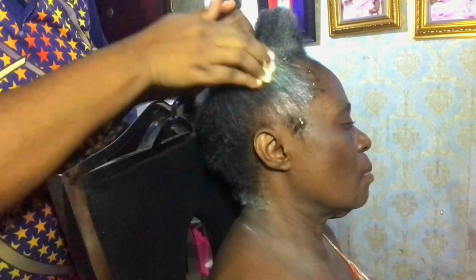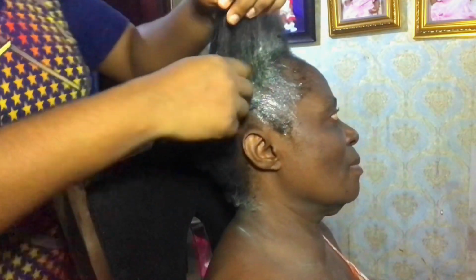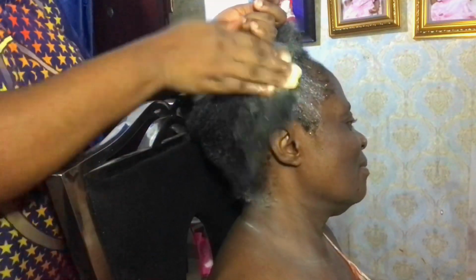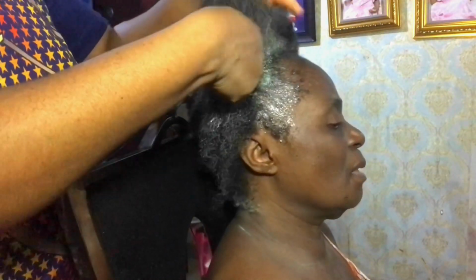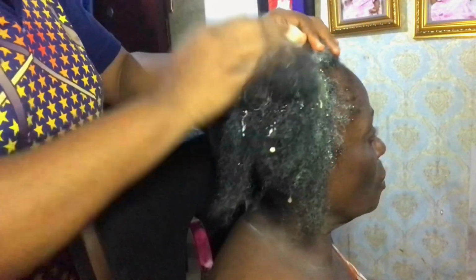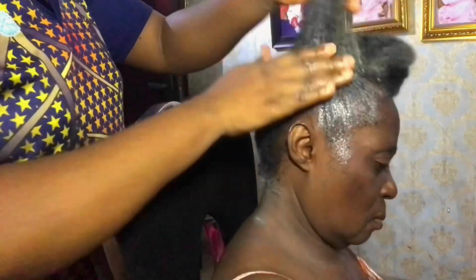So basically, I'm using this for my mom's hair. I really got so busy with work and every other thing that I abandoned my mom's hair. But my daughter's hair is still healthy. I take care of her hair because of school. But my hair and my mom's hair were so abandoned, damaged, and matted. Seriously. So I just had to make sure I did this to her hair.